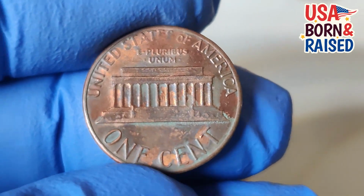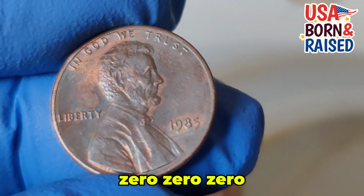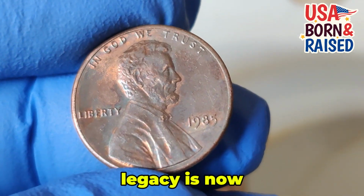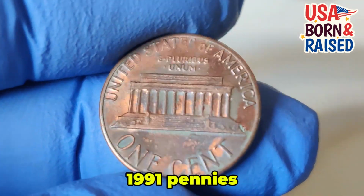When the bidding was over, the hammer dropped at a jaw-dropping $204,000,000. To this day, the buyer remains anonymous. But the coin's legacy is now legendary. Chapter number 5. Value of other 1991 pennies.